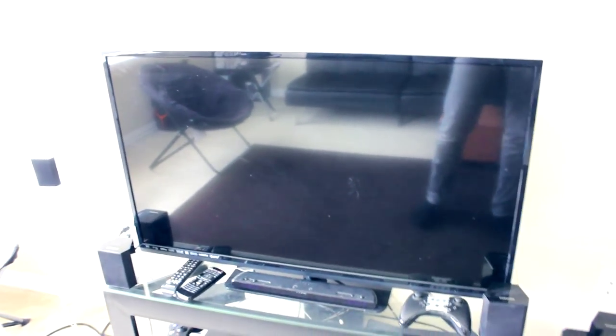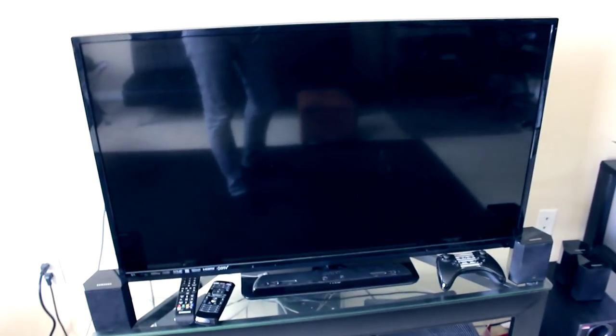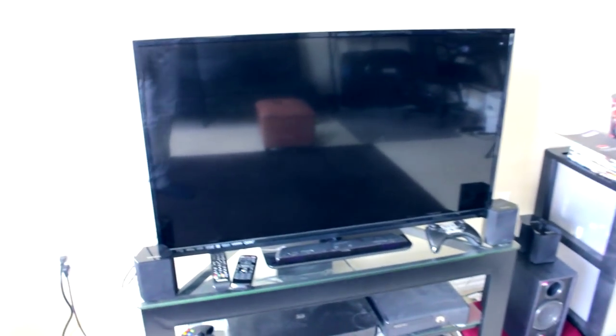Nothing too shabby. I used to have the TV on the other side, but I moved it because I hate having to move my computer chair to be able to look at the TV when I'm trying to play games. I like gaming at my desk, so I moved it back here.